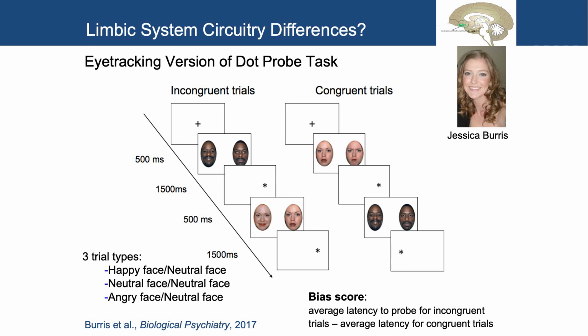So we're trying to see how much faster they're getting there during an incongruent trial versus a congruent trial, right? The other way to think about this is if your attentional system is tuned to threat in the environment, you're always kind of vigilant for something that might harm you or might be threatening to you, you're going to get there faster. Your eyes are going to tend to be on the side of the screen, sometimes already, that has that face, right? Or you're going to get over to it faster.